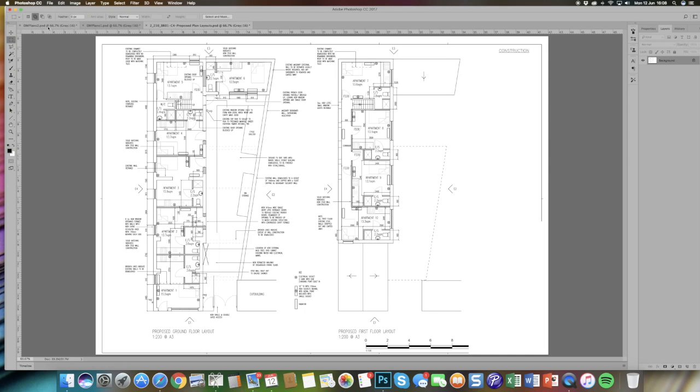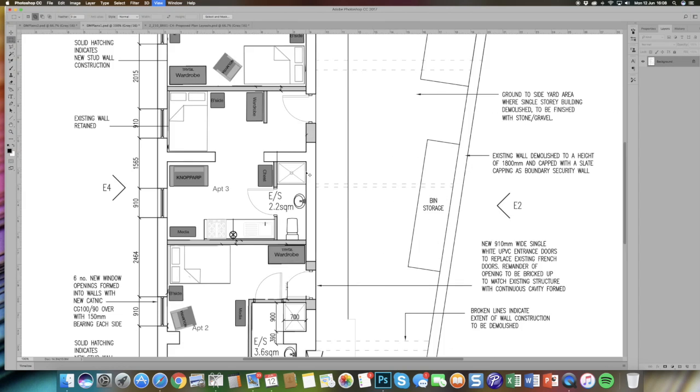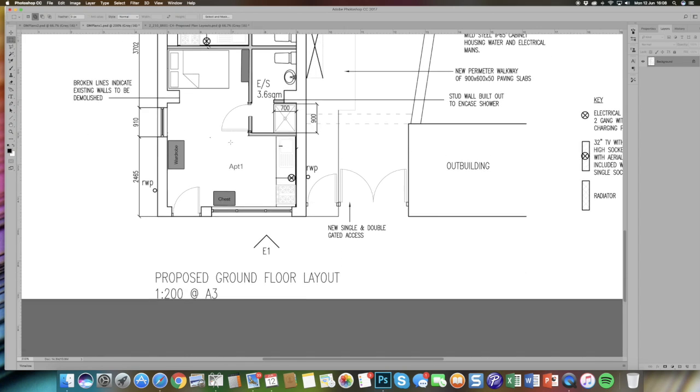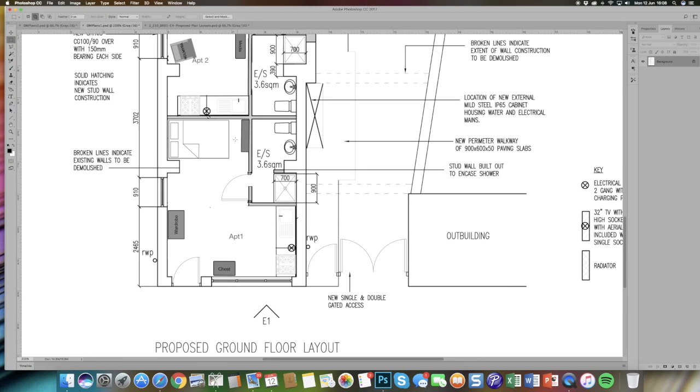So I'll go on to the first floor. First of all, show you how I've laid this out now. I've moved things about a little bit. So now what I've done is I've actually found furniture that works really well with this apartment. So here's the ground floor here. So what I've done here is I've moved the kitchen from this wall here down to here.